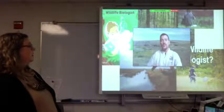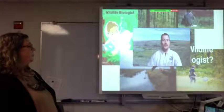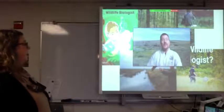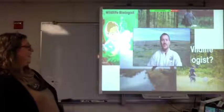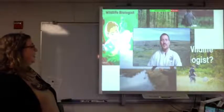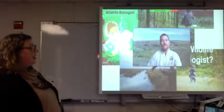And mule deer are eating a little bit wider variety of vegetation, whereas sage grouse are really highly tied to sagebrush. Sage grouse will also eat insects, where mule deer don't typically delve into the insect realm too much. But again, there is high similarity between those two species in many of their uses and needs, habitat-wise.